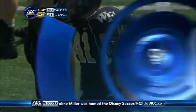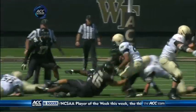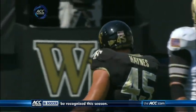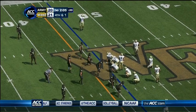Well, this is that backside trap play they've had success with. Riley Haynes beats the block. You see the missed block there. And he fights through. Steven Shoemaker missed the trap on Haynes. He read the play, stepped in and made the play. Well, he's going for it on 4th and 1.